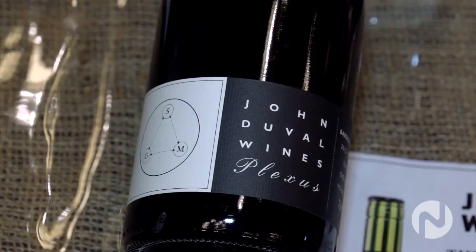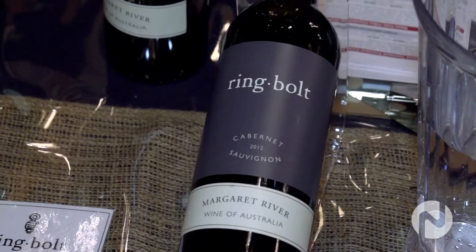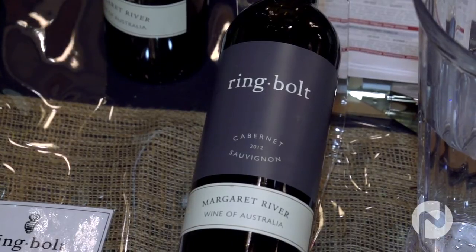What other wines do you have here tonight to sample? We move into the Barossa Valley from a guy called John Duval, and he probably would make this from about 100, average age would be 80 to 100-year-old vineyards. So beautiful old vineyards. We also have a wine from the Clare Valley from Jim Barry, and then we go over back to the Margaret River with a Cabernet Sauvignon. Sort of an eclectic blend across this table. We cover about 4,000 kilometres of territory.